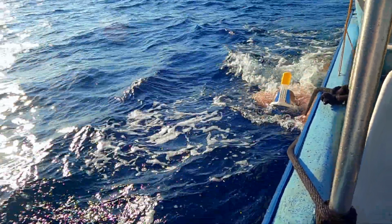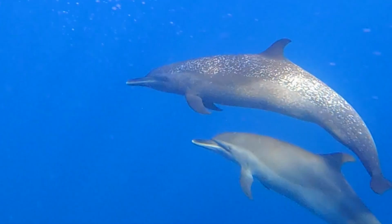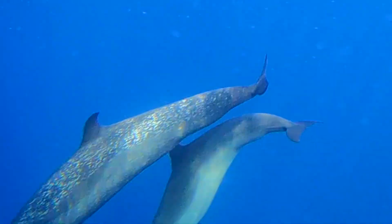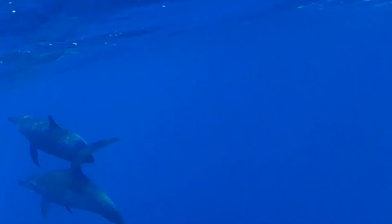That's not it. We can hold on to the string from the side of the boat and watch the dolphins under the sea. It's like watching National Geographic, but with a real-life experience. Thank you, Ocean. You are incredible.